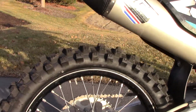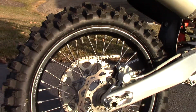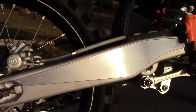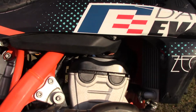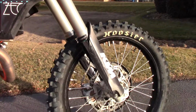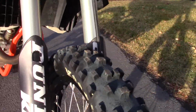This bike has got a brand new Dunlop tire. It's still got the little hairs on it. Really nice bike. This one's got Öhlins fork internals. It's got a Hoosier front tire, and this thing looks pretty much new as well.